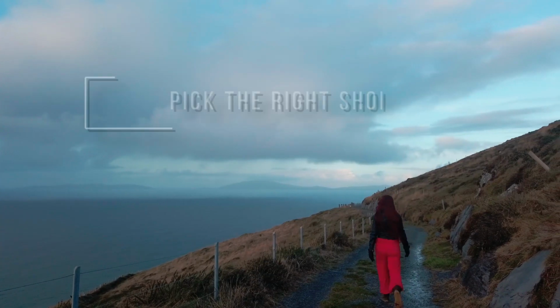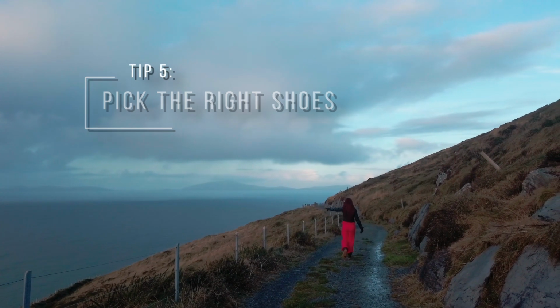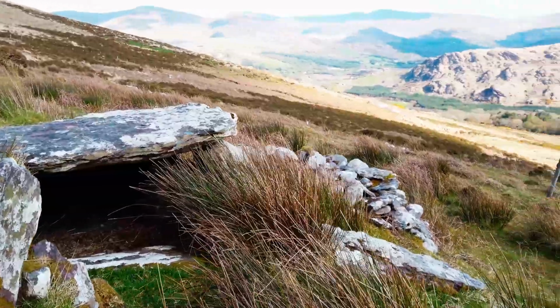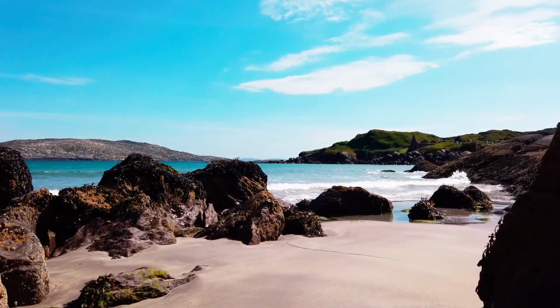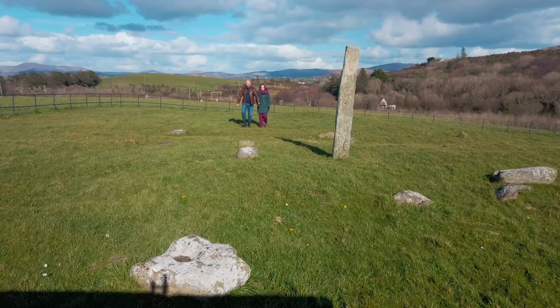And are you going hiking? Which shoes will you wear? If you're going into bogland or agricultural land, wear wellies. If you're going into the mountains, wear something with plenty of grip. If you're going anywhere remotely off the beaten path, your shoes are going to get wrecked. So know where you are going and have the right shoes along for that journey.